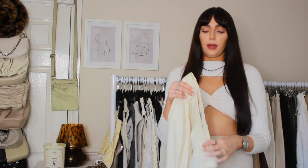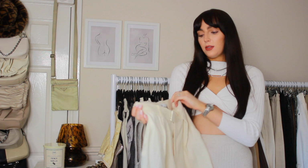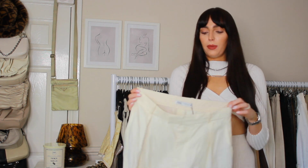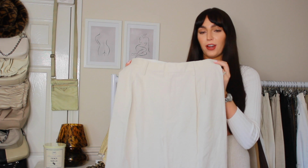These are a medium, and they were $49.99, so I might have lied to you earlier when I said $20-30 was the price range. But yeah, I think these are definitely worth it. I saw these on Sydney May Crouch, and they were in my saved items, so you best believe they went straight in my basket. The final item that I have for you today are these linen trousers.